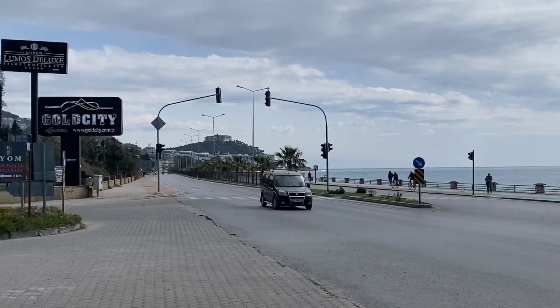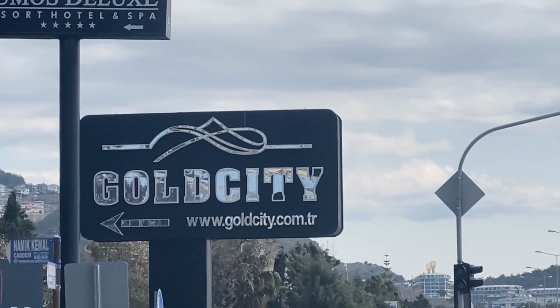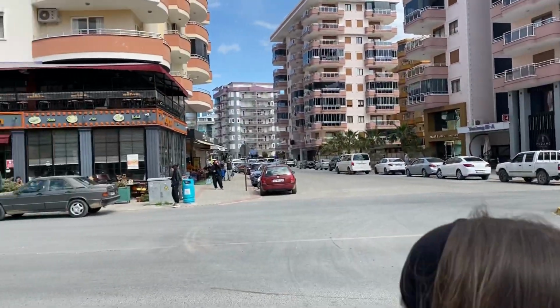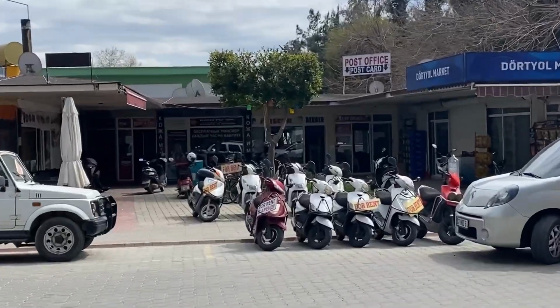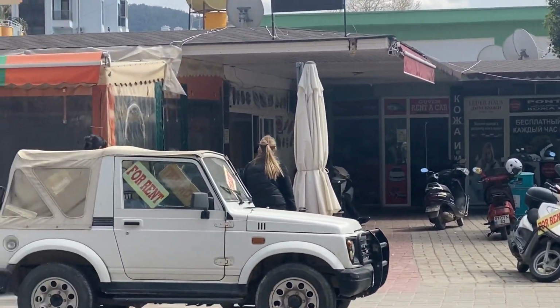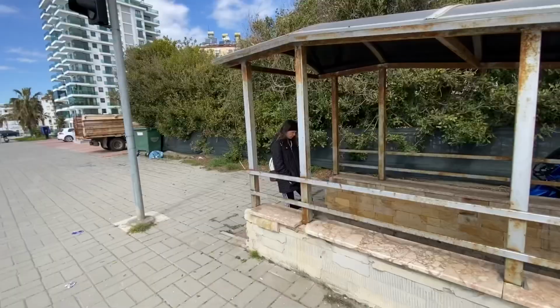Now Gold City is approximately 12 kilometers east of Alanya, so you'll see the signs for Gold City to turn off the main coastal road, and this is the area that you'll see, and the restaurant we were just at is there on the left. If you keep going straight and then take a right at the end and follow the road, you'll end up at Gold City. So in this area there's a lot of little things that the town has to offer, and we're going to come back to this motorcycle car rental place here in a little bit.